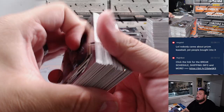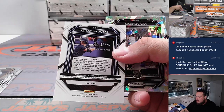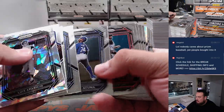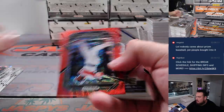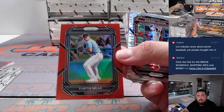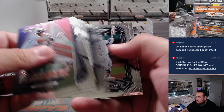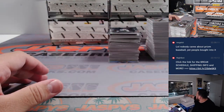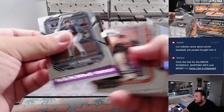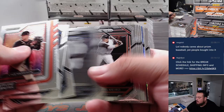All right. Next one. Chase DeLauder. Curtis Meade. Out of 99. Whitey Herzog. And 1,500 points. Man, that must have replaced the big auto. So far, 3 of those.